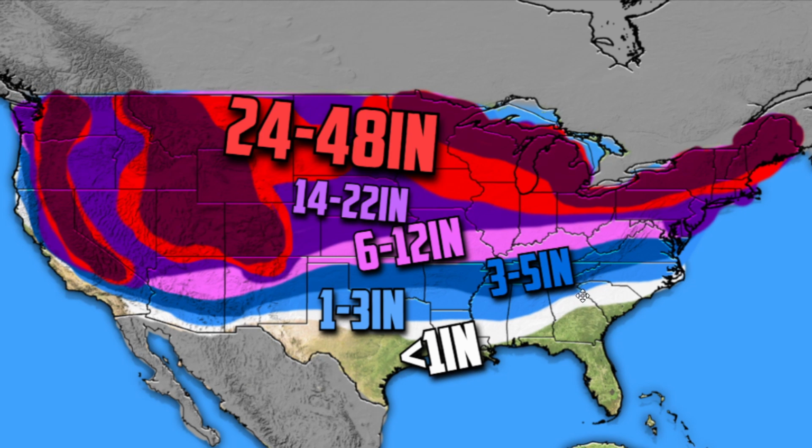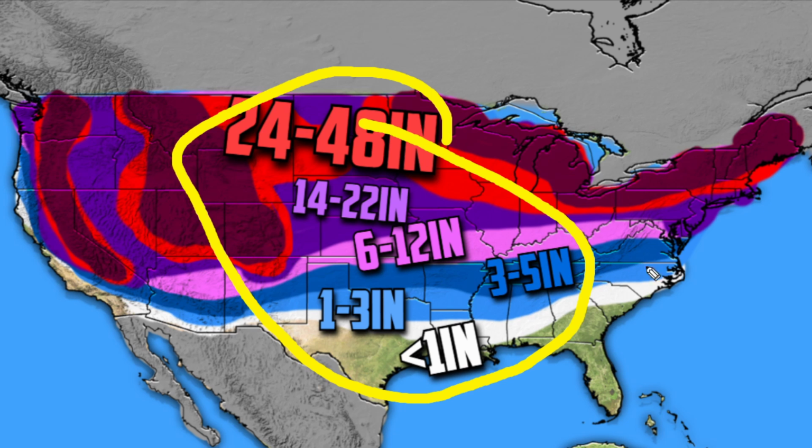In this red region, you're talking around 24 to 48 inches of snowfall. And this is for more of the northern states, for more of the mountainous areas. You are going to see a lot of snowfall pretty much every winter. This is based off of an average, so you may see more or less snowfall depending on if it is an El Nino or a La Nina, but we are expecting a La Nina, so you may see more snowfall for all of these regions than I am forecasting here.